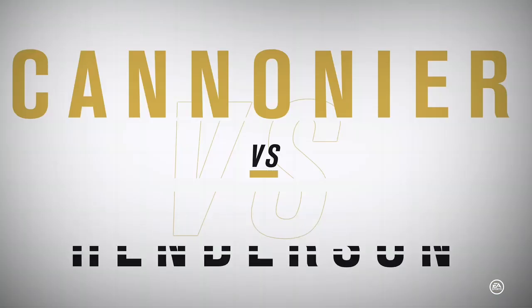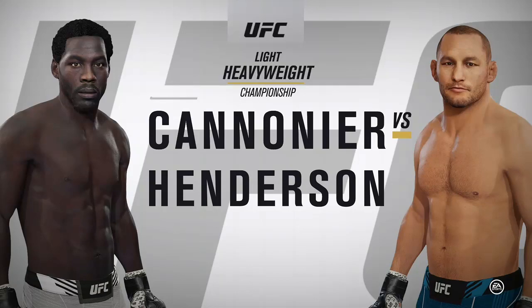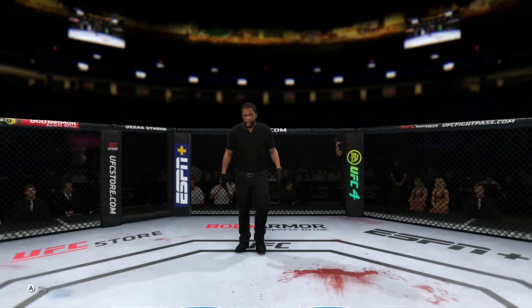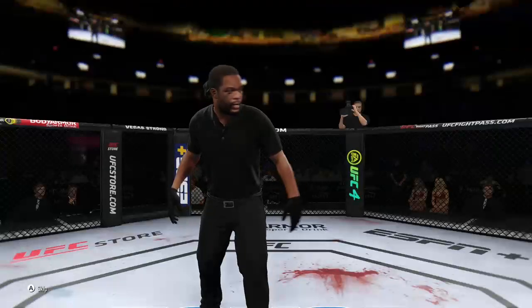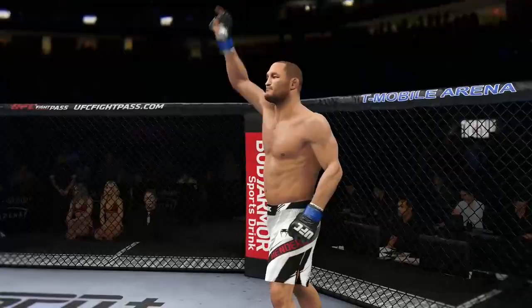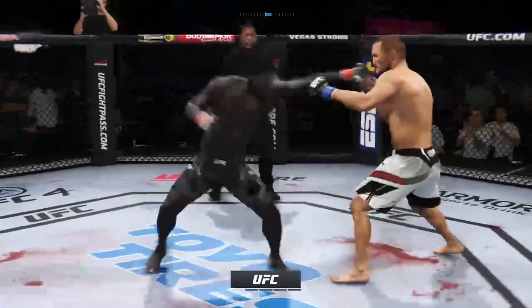Coming up next, it is a light heavyweight championship fight between Jared Cannonier and Dan Hendo Henderson. Ready. All right, here we go. Another big night for the MMA leader from Las Vegas, Nevada's T-Mobile Arena.